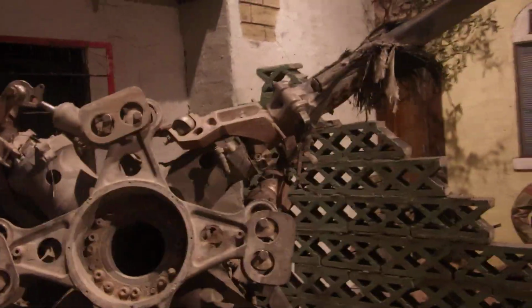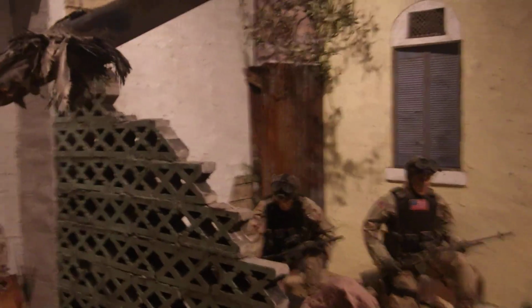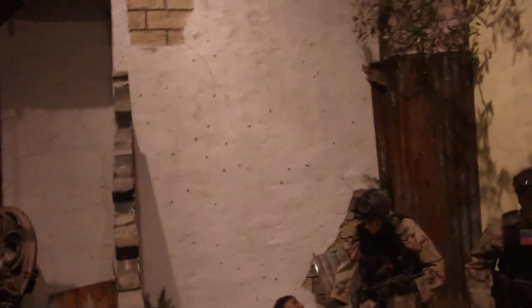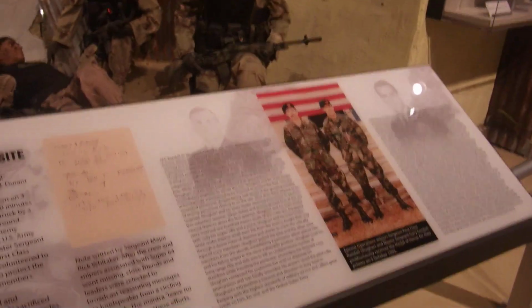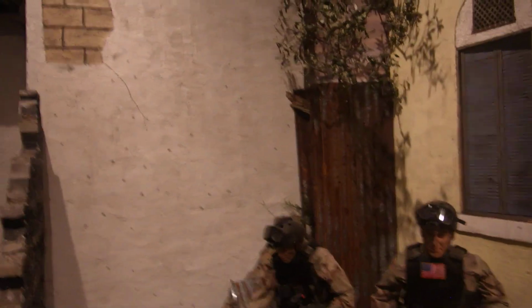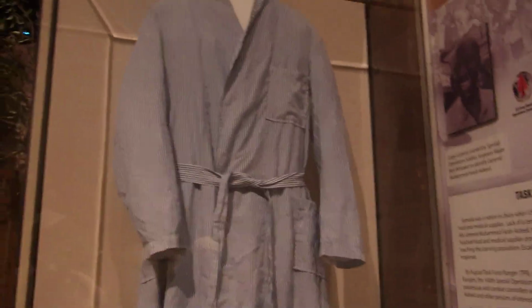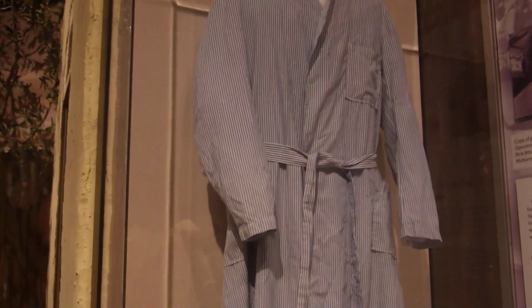Kind of cool. But a little diorama. Of course, a couple soldiers were killed. These two guys here were killed. And what is this here? The rope of a soldier when released.